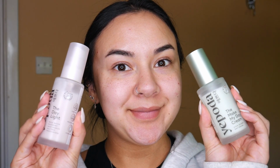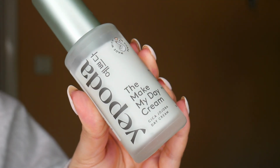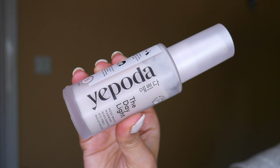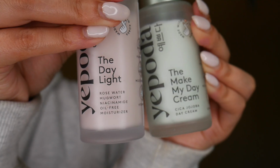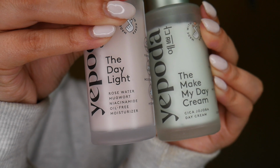So skip forward to the next day and jump scare. I'm not looking my finest, but I have just washed my face and I do need some moisturizer, and we've got 2 different options for this morning. First up is the Make My Day cream, and then we also have the Yepoda Daylight Moisturizer, both of which I have used on different occasions before this video and are great for different things.